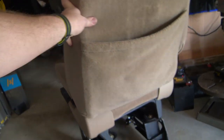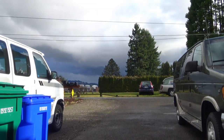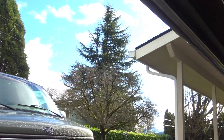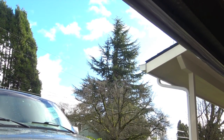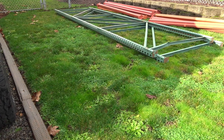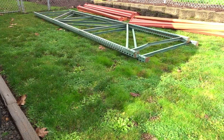Whee! I just hit the button to go back to normal. Huh. Oh, we've got some interesting Oregon weather. So check it out. We've got some nice sunny weather, and then in true Portland style, storms coming. Yeah, so these are basically the things we're going to be cutting up and putting in the garage.